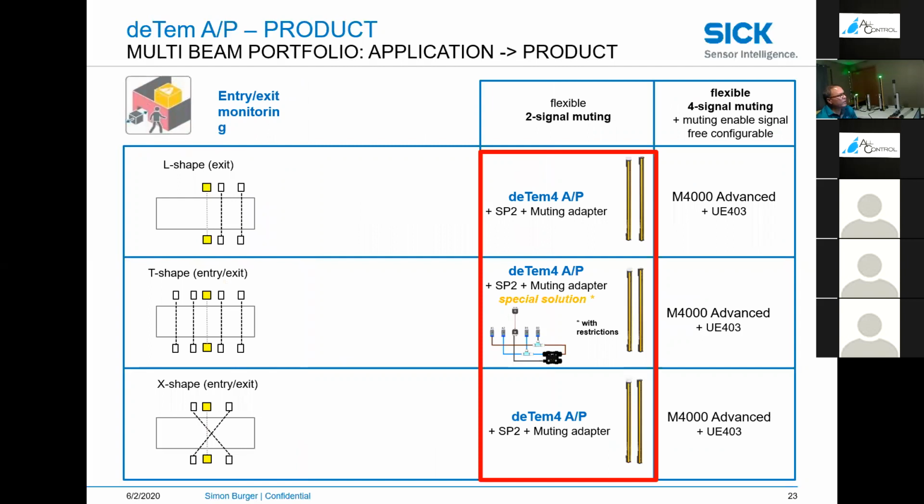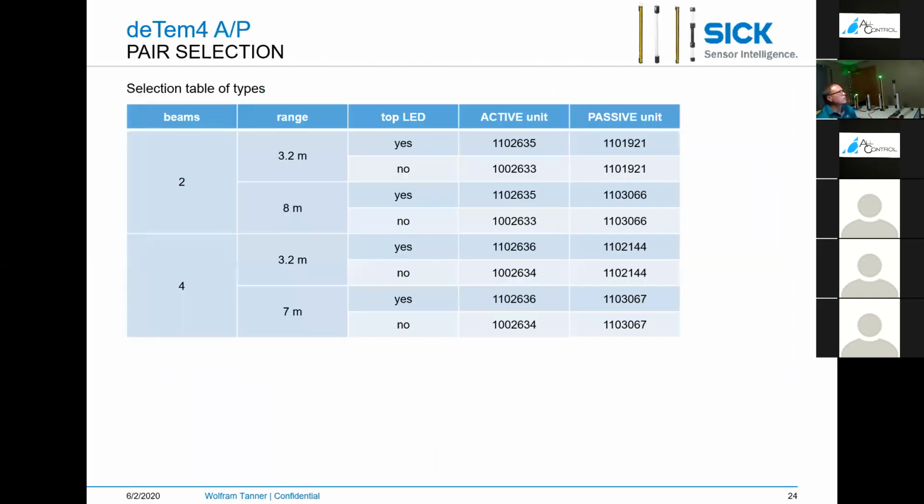It can do muting. These are just different examples of the muting that the light curtain is set up to do, the same as you can with the DTEC. So we simplified it. You can get it in 2 and 4 beam with and without muting. And that's really it for these types of light curtains.